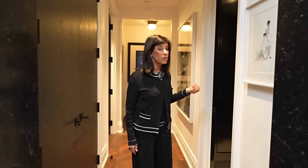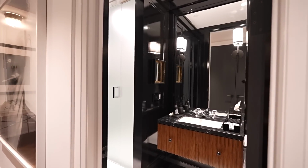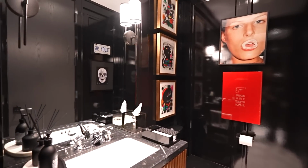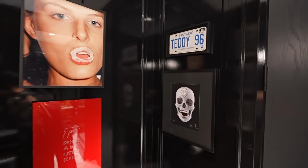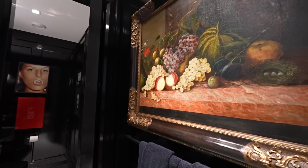So the powder room doubles as an extra bathroom when we have guests sleeping in the Murphy bed. And the Murphy bed is in the den, as I showed you. But this little jewel of high gloss black paint and lots of art on the wall, Mirós, and I have a Damien Hirst behind the door and a Terry Richardson. There's also a 17th century painting, but mixing things up, that's what we like to do.